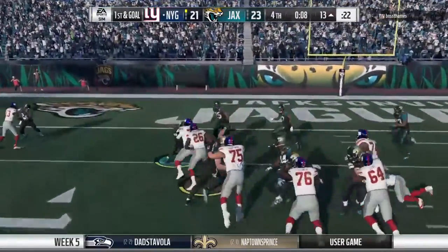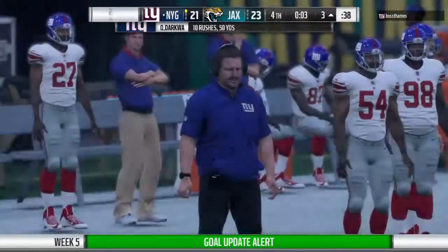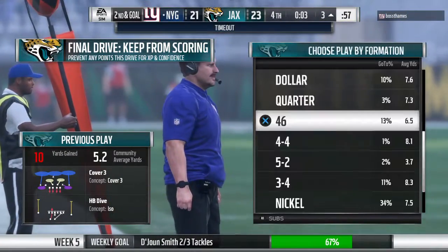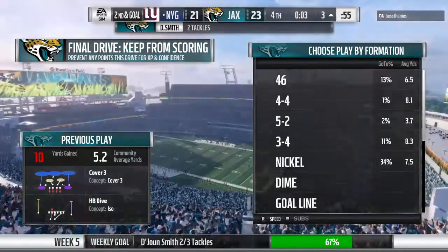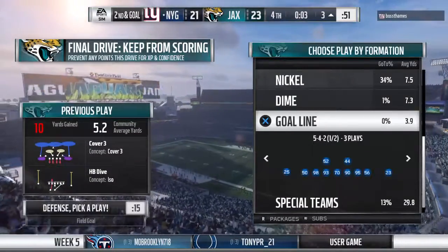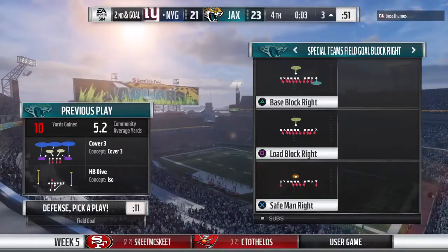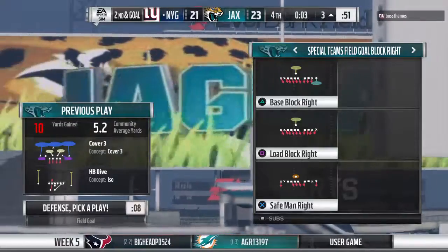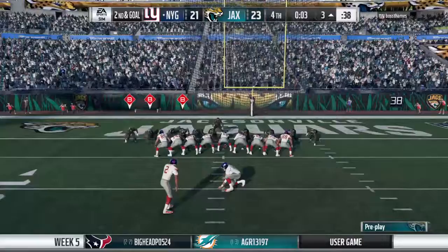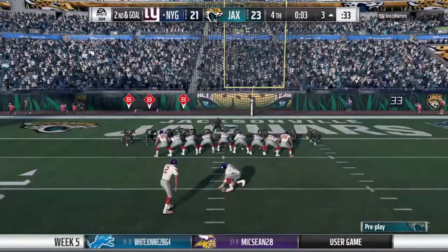On the run, Darkwa. And he'll be brought down here at the 3-yard line. Now the timeout will be called, so they're in field goal range with 3 seconds left. And right now it all rests on the right foot of Aldrick Rosas. With 3 seconds to go, this for the win.